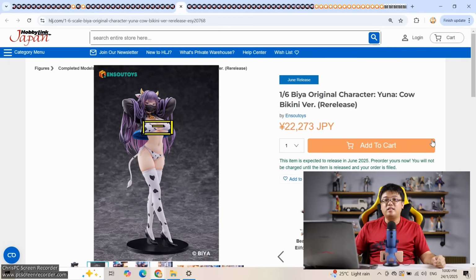Enso Toys again, this is a re-release, and this was a relatively popular scale figure. You can check out the pictures over in MFC. There are many user pictures of this one, and she is great. Yeah, this is a good figure, and this is one of their higher quality scale figures, right? Not their low budget ones. Bia original character Yuna cow bikini version, 22,000 yen plus. June release, which is very soon, 5 months away.